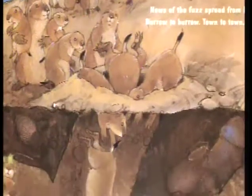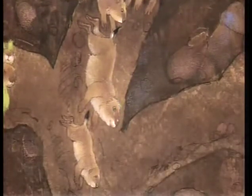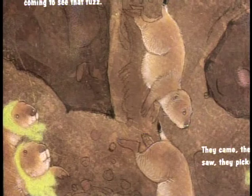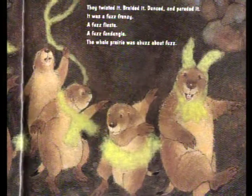News of the fuzz spread from hole to hole, burrow to burrow, town to town. Soon prairie dogs from everywhere were coming to see that fuzz. They came, they saw, and they picked. They twisted it, they braided it. They danced and they paraded it. It was a fuzz frenzy. It was a fuzz fiesta. It was a fuzz fandangle. The whole prairie was abuzz about fuzz.